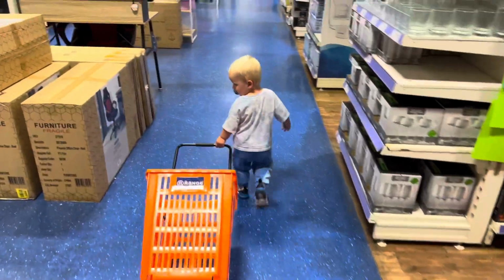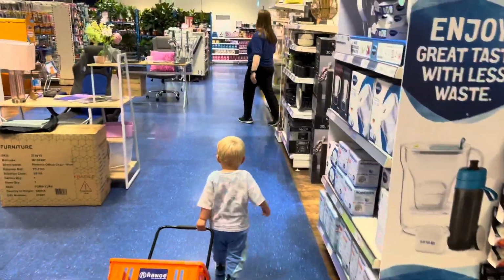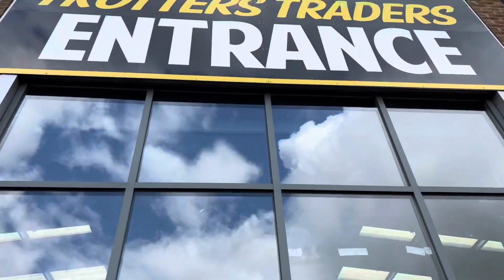Got his little basket, like, reselling time. What can we find in here? So I've got this place is where the bubble wrap is at.